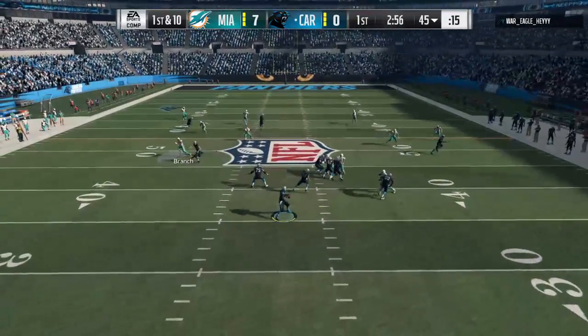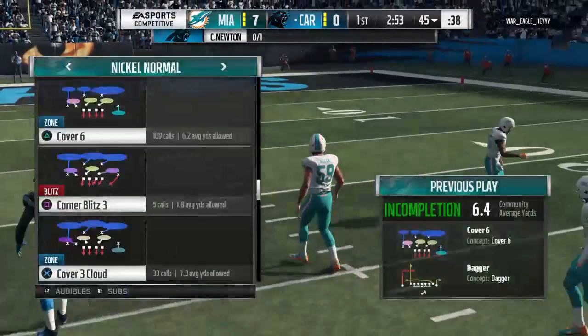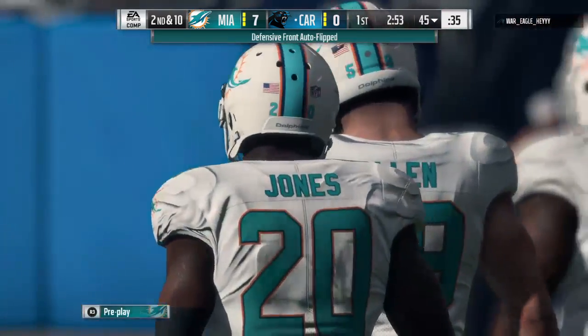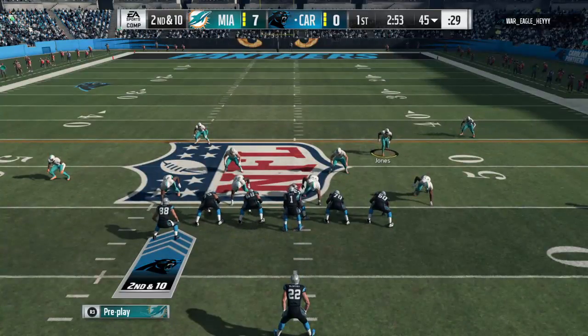Throwing is Newton. And it's incomplete. Took a shot, couldn't connect. Today's NFL, these big guys are featured receivers. They move them all over the place to try and find good matchups. And they had one. They were just unable to complete the pass.